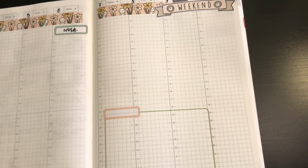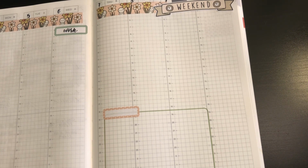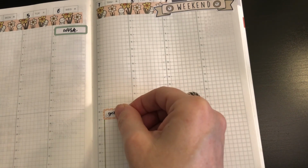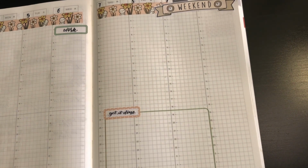And I really like the colors on this set. And now just a sticker, and I think I'm going to use the get it done instead of the to do. And yeah, I think the only other pieces are, I'm going to add a similar box on the left and maybe a tracker too.